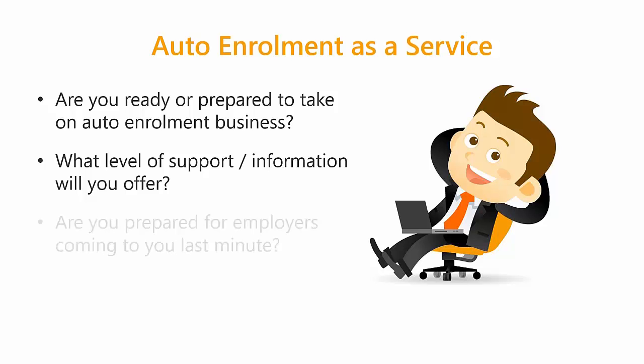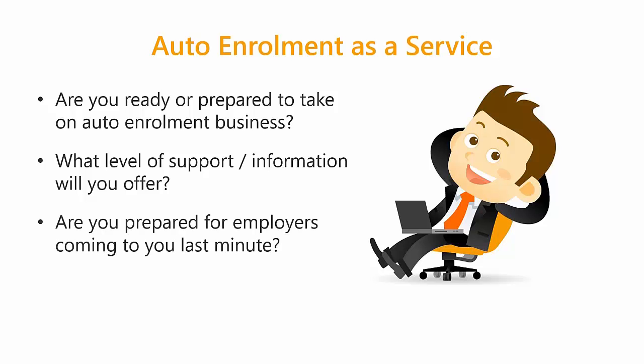Advisors will find that a large portion of employers will contact them very close to or even after their staging date. And just on this point, if a client does contact you after their staging date and has done nothing, if their staging date has passed by less than 6 weeks, get them to issue postponement letters to all employees immediately. If this communication is not issued, then the postponement effectively never happened, and enrolment must be completed retrospectively back to the staging date, which would in itself be a nightmare.